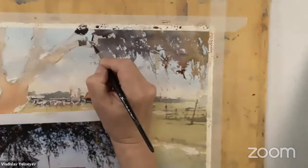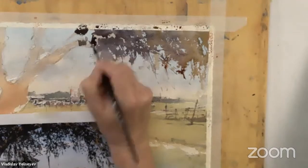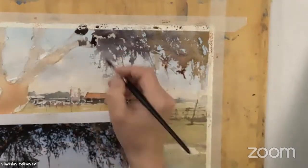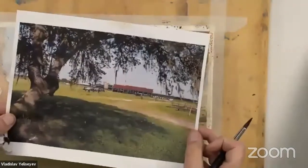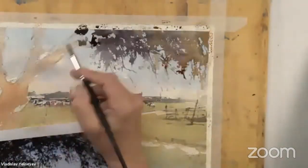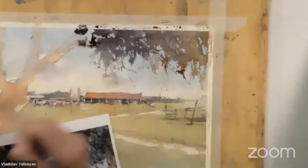Why don't we make them a little bit more warmer, okay? A little bit more, as opposed to the leaves which have become gray. And you see there's not even green leaves over there. In fact, if you look at the photograph right here, there's almost no green showing up. And then I'm going dry brushing right here.